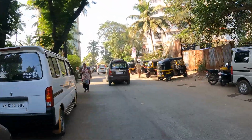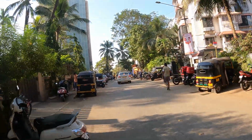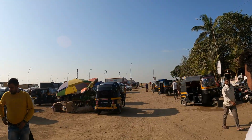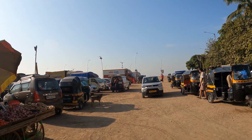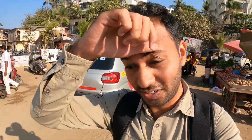I guess let's jump to the beach directly. Yeah, let's do that. I'll just jump over there. So we are at the Versova beach. That's like a short walk from the metro station. Nice.